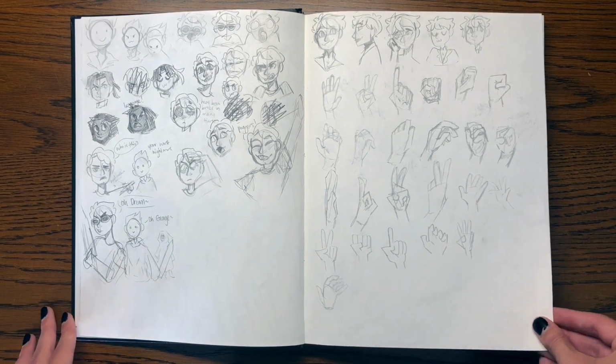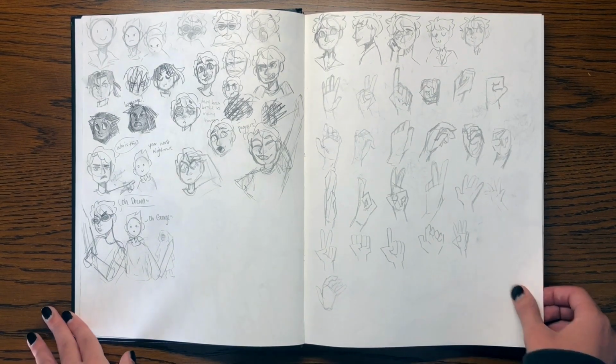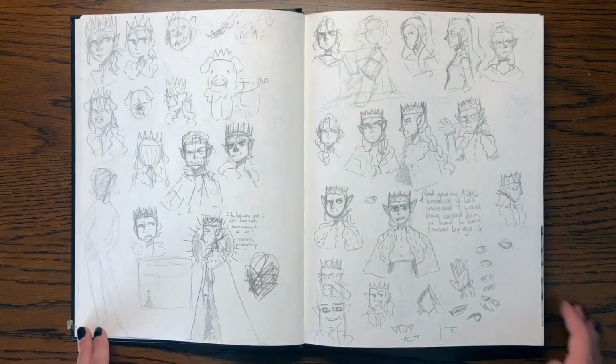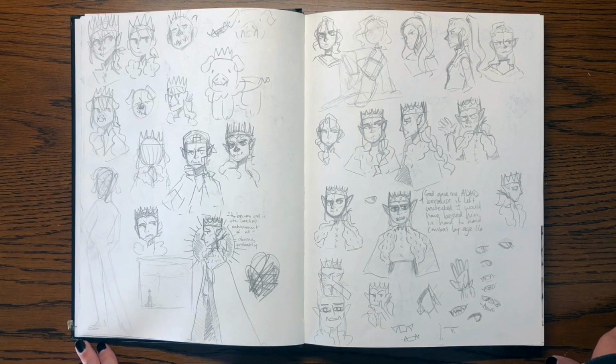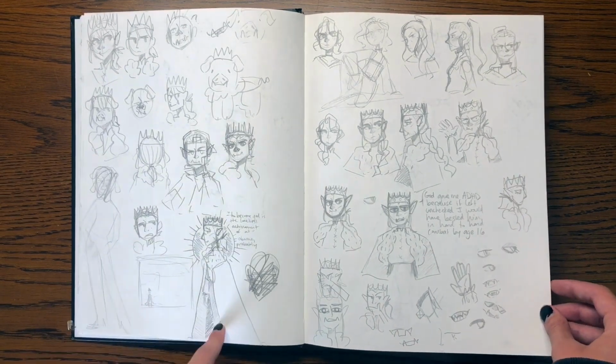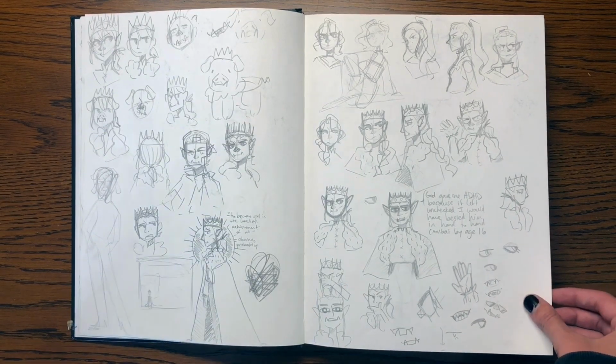See some hand practice, something I should do more of and don't do till almost the end of this book. These are my first ever techno drawings. So you can see I leaned pretty heavily into anime techno at first, which is something that I've gotten away from. But this is the design that I used for my first ever animatic, which is fun.